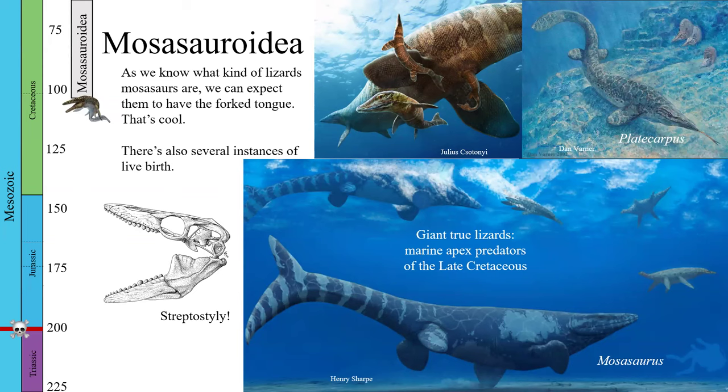Some of these mosasaurs are quite big. This is one of the big ones, Mosasaurus. This is the one that's in the Jurassic World movies. They're in the 40 feet-ish plus range. They're not 80 feet long or anything like that. They can't one-bite a great white shark, I'm sorry to tell you. But they are pretty big, scary lizards.